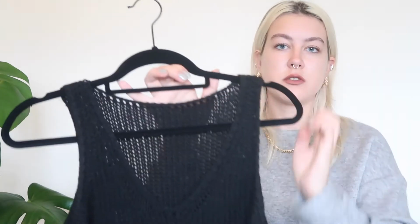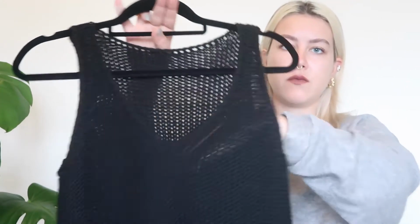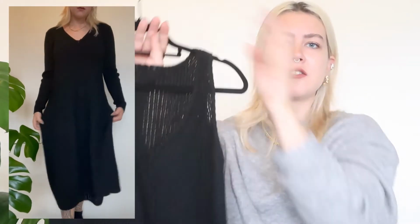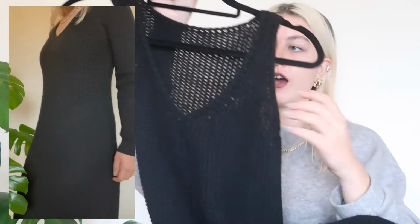Next up, I have two knitted things that I want to show you. First off, I want to show you the dress. My mum's friend had this, and she just gave it over to me, which is really cool. And it is just this knitted V-neck long dress, and it's really nice. Surprisingly, it's not see-through, so I just love layering stuff on under this, and it looks really cool, and it's so comfortable and so soft and so warm.